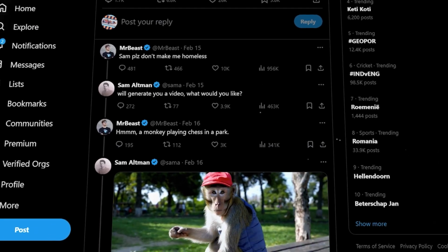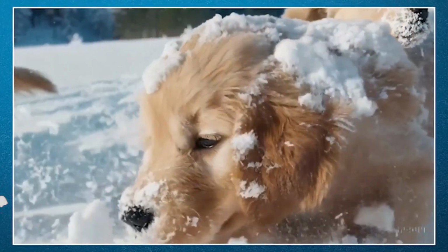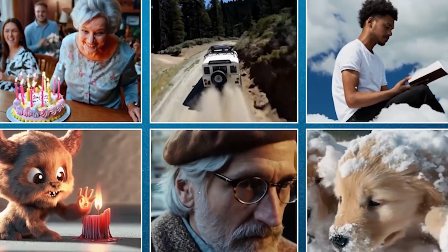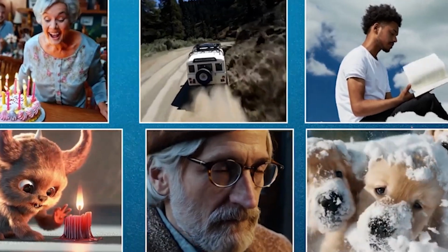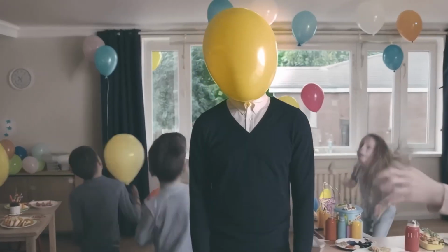Sora can make videos that last up to 60 seconds. If you want a longer video, ask Sora to stitch together several clips, and it'll do it. This is impressive because previous tools from OpenAI needed help keeping things looking smooth from one frame to the next, and even from one video clip to the next.